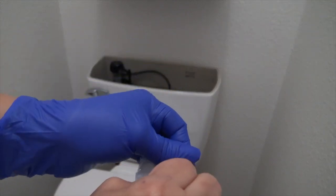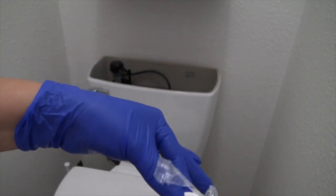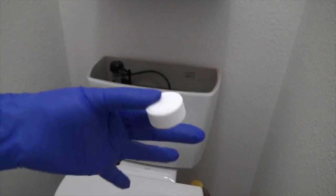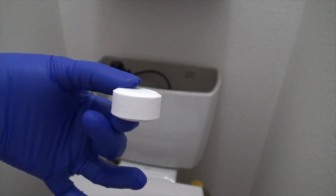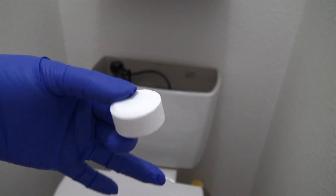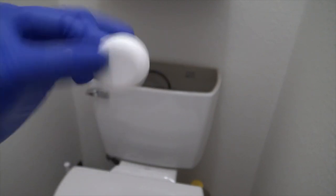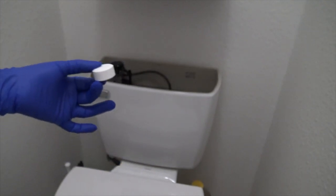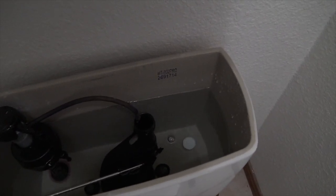I'm just wearing one glove because I'm only going to be touching the tablet with one hand. And this is what it looks like. I'm going to throw it into the tank and you let it dissolve for about 15 minutes. And that's it. You can flush. Easy peasy.